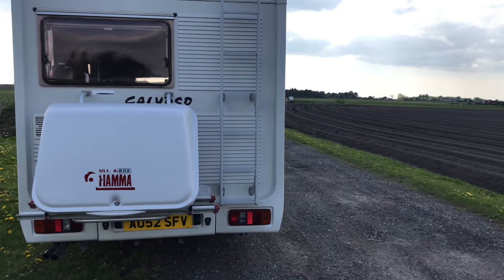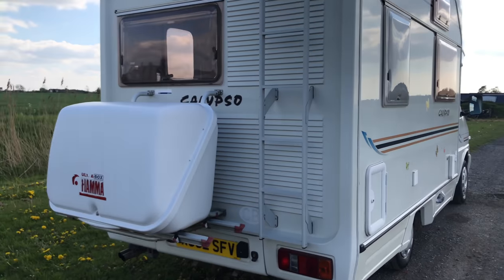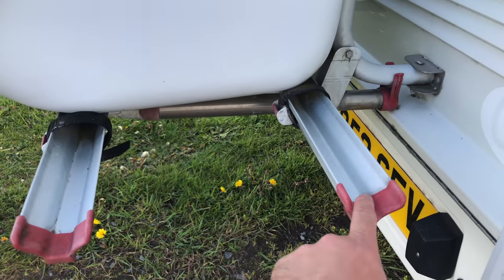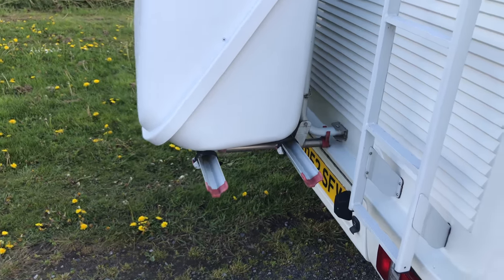So the Compass Calypso comes with a rear ladder. Somebody's added an extra storage locker box on the back, and they've put it on the two Fiamma bike rack. So obviously that could be removed, very straightforward, and used for bikes.